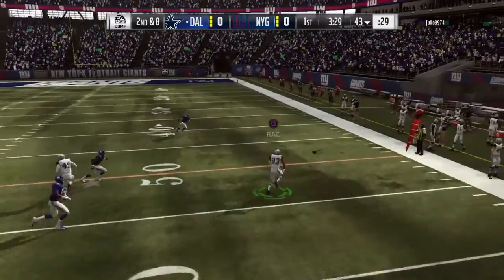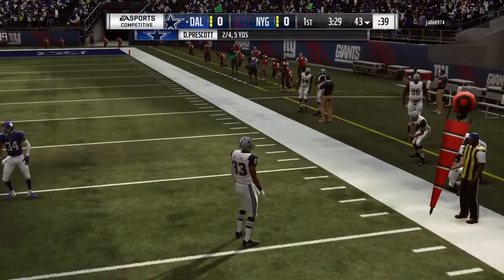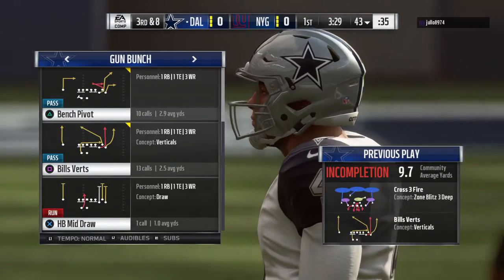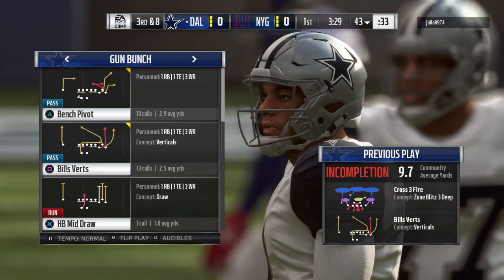A 2nd down throw for Prescott. And he whips that one incomplete there. He was looking for Terrence Williams that time. And that takes us from 2nd to 3rd down.